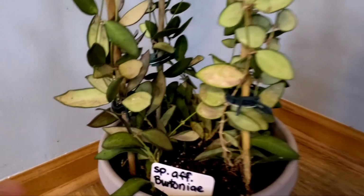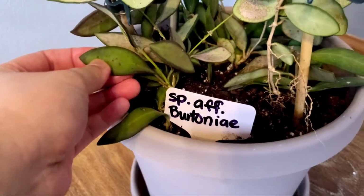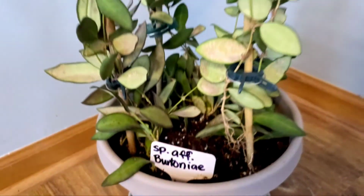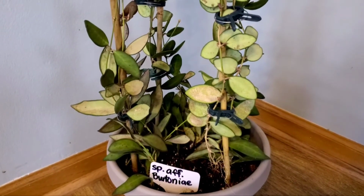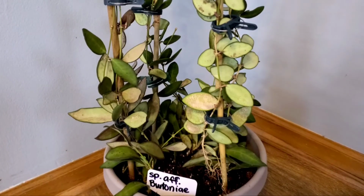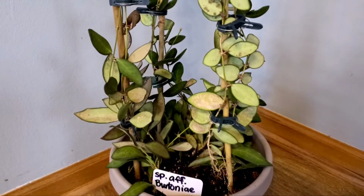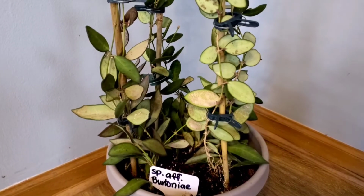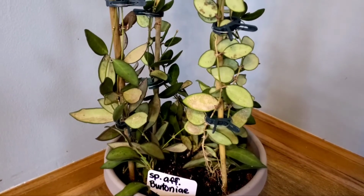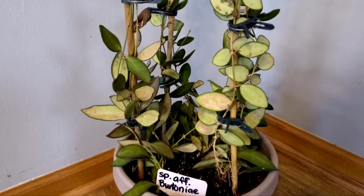The bilobata supposedly has smooth leaves, and the reason it gets confused and mislabeled is because the leaves are kind of the same in that sense, where the edges have a different color. And I think what I've noticed too, to be honest, is the leaves are very, very similar, like 98% similar, to a bilobata and a regular burtoniae. I just call it a regular burtoniae, but it's really not. So don't repeat that, because I think people in the Hoya world will just get really mad. I don't want to upset anybody.